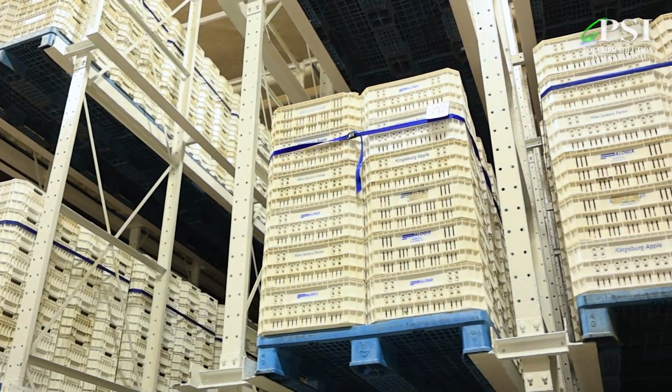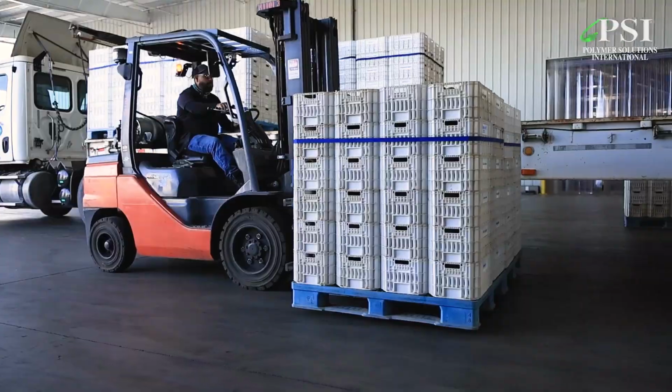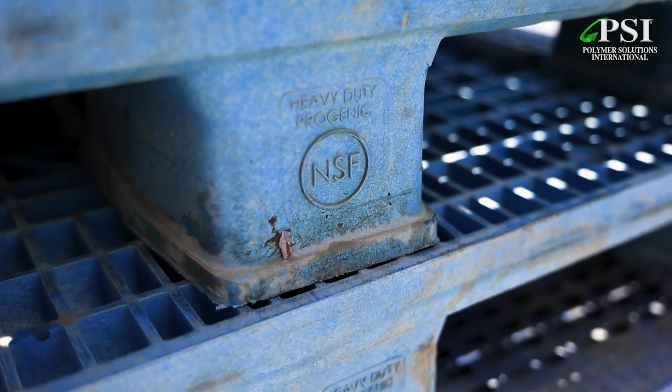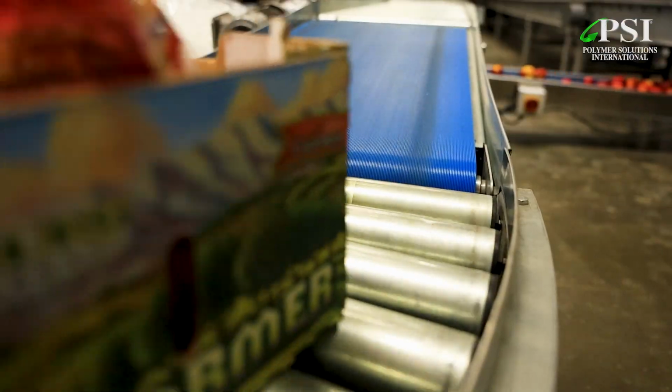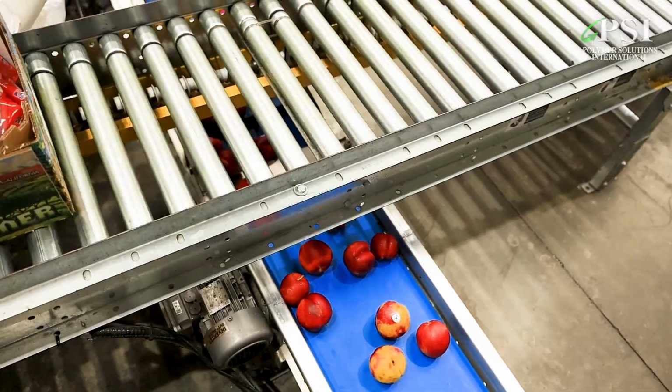Everything that we manufacture has a lifespan, and when the product reaches the end of its usable life, we buy it back and we regrind it and we turn that into other future products. Being able to help them reach and exceed their sustainability goals through the products that we sell is a great win-win for everybody involved.